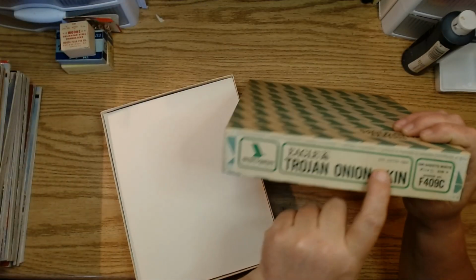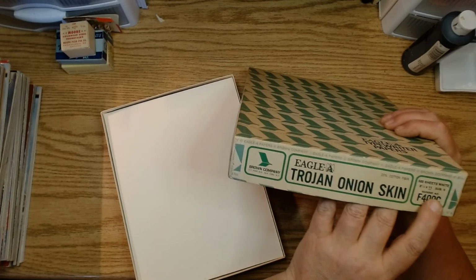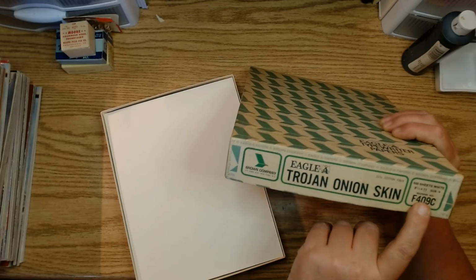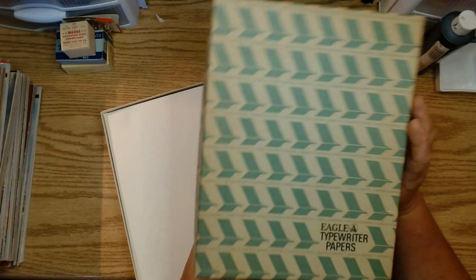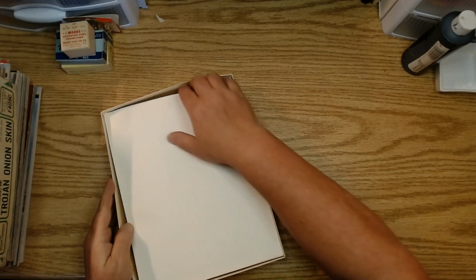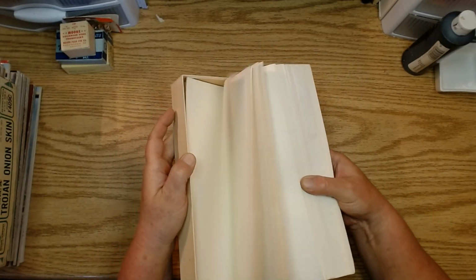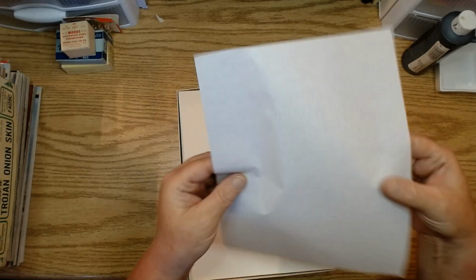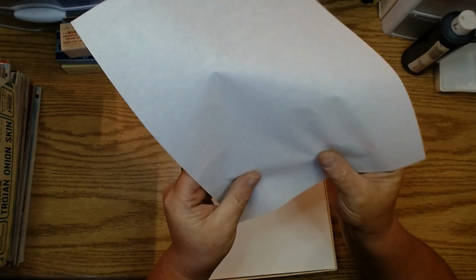See, and it's 25% cotton. And that sub 9, I believe, is like a 9-pound paper. Anyway, this is 8.5 by 11, and it was nearly a full box, almost a full box. And this has what they call a cockle finish. I believe this is a cockle finish, so it's got a little bit of texture to it.